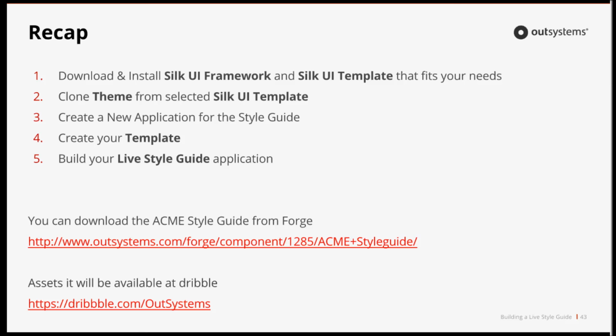Well, you can download the Acme style guide from the Forge. You have the link here, and the design files made by our design team will be available next week at the OutSystems Dribbble account. You have the link here. If you want to use them as a base, feel free to go there and grab them.